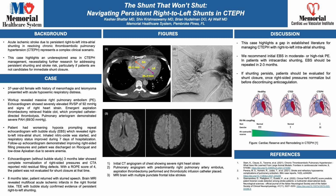CT angiogram of the chest revealed a massive right-sided PE. Emergent aspiration thrombectomy retrieved friable clot, which prompted us to place a catheter-directed thrombolysis approach. A pulmonary angiogram, as shown in figure 2, demonstrated severe pulmonary arterial hypertension, as well as the thrombolysis infusion catheter can be seen in situ.